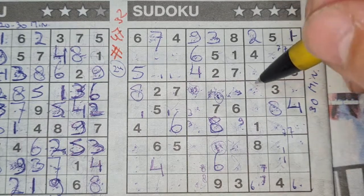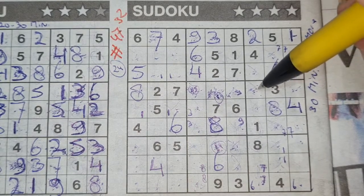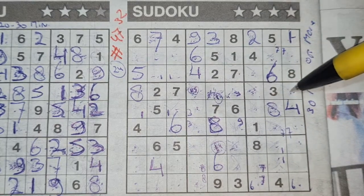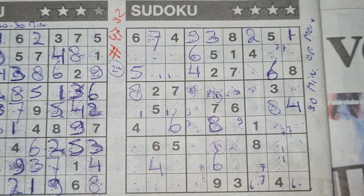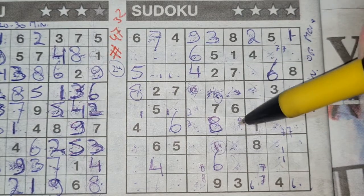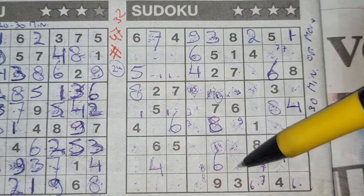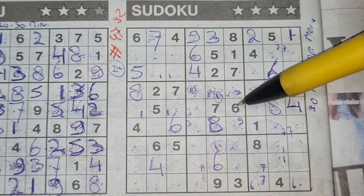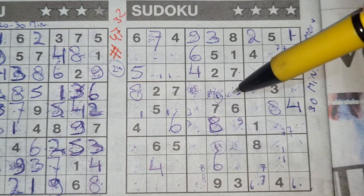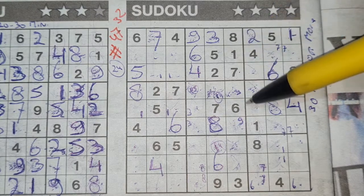Five. 1, 5. 1, 2, 3, 4. Could be a 5. How about the 6? 6 could be also there. 6, 5, 7, 8. Could be a 9. Come on. It's taking too long. How about these? 1, 2 is missing. 2, 3, 4 we have here. 5 is missing. 5, 6, 7, 8, and a 9.